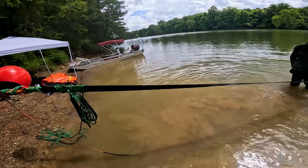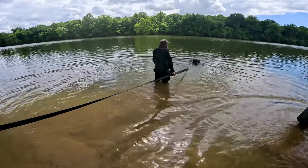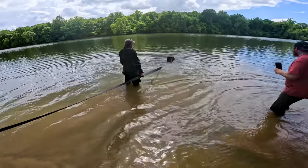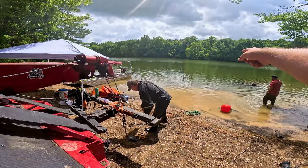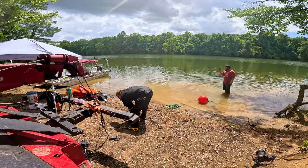Do you want to move the snatch block, or do you want to hook both up? We can hook them both. Or do you want to flip it? We got to flip it now. Grab it. You got it. Yeah, put it on the back tire, turn it, and then put it on the two far tires and pull them both at the same time.